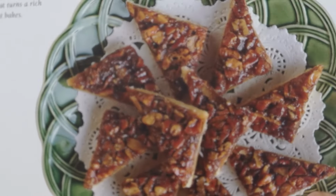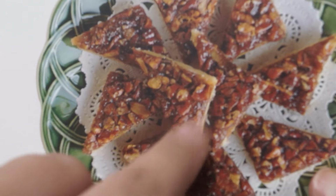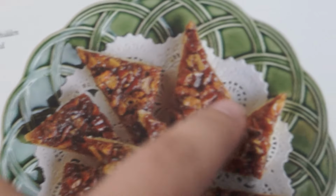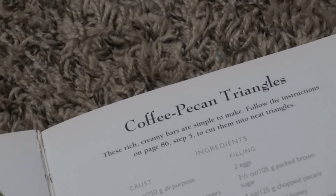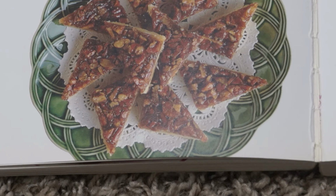Here we go. Look at these. And a triangle things. Try to get some camera movement, camera sounds. Let's see. Coffee pecan triangles. Don't those look great? Those look so good. This video might make you guys hungry.